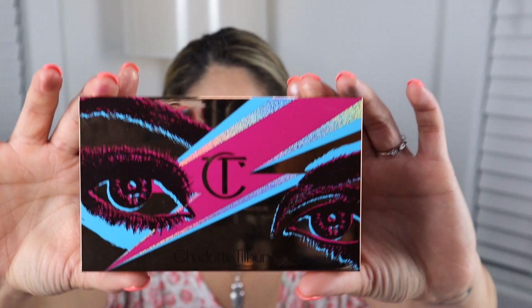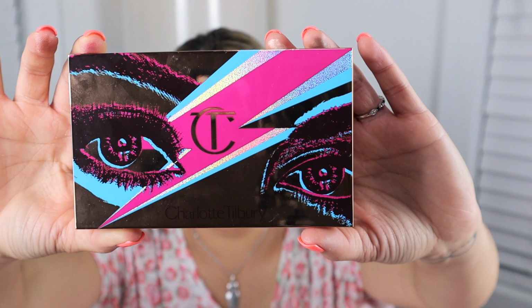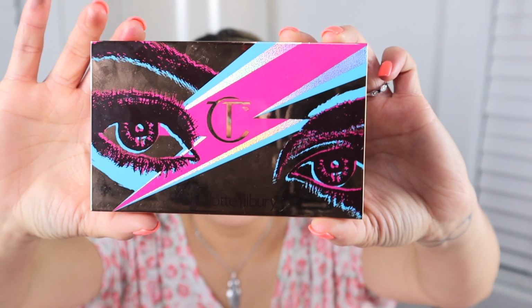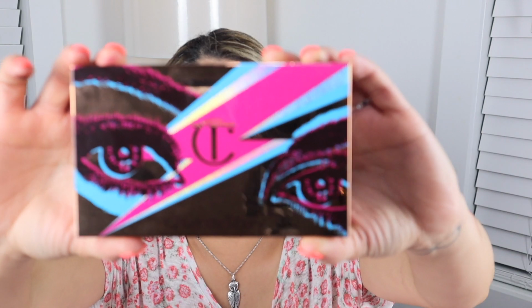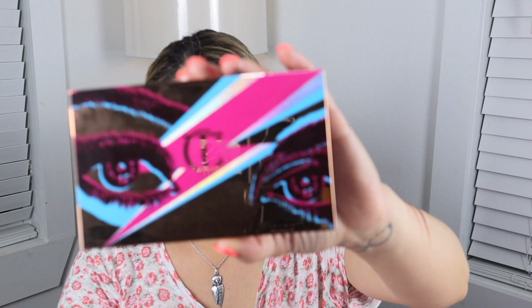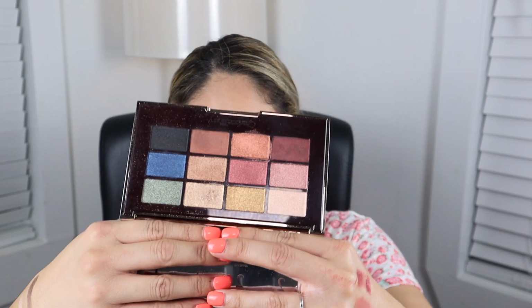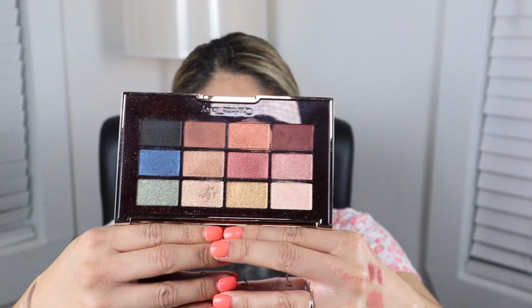And then, of course, I had to give in and buy the Charlotte Tilbury Icon palette. This is just stunning. Now, this palette is $65, and her normal 4-pan palettes like the Pillow Talk and the Extravagant palette are $55, and there's only 4 eyeshadows in there. So for $10 more, you're getting 3 times the amount of eyeshadow, and I love this. So this is definitely worth the splurge for that extra $10.